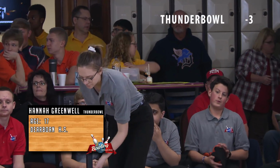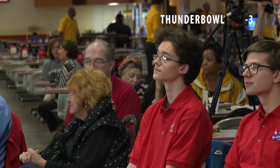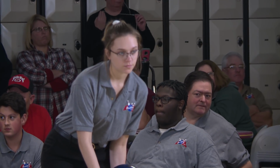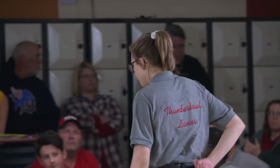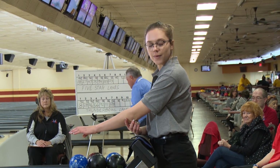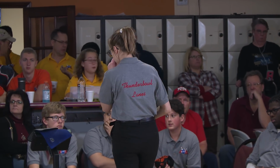Hannah Greenwell. She's a mentor for Special Olympics bowling team. Oh, good for her. Thunderbowl working on a strike here, down by 3 pins. Crosses over and leaves the 4-pin. Yep. Looks like she's just going to use her strike ball. That's what it looks like to me, too.